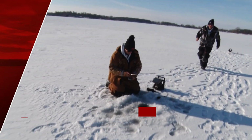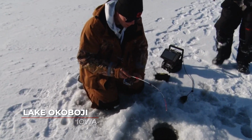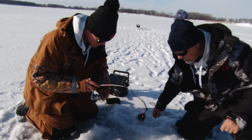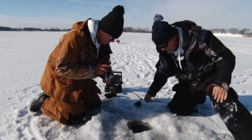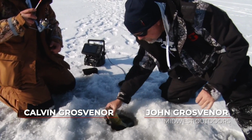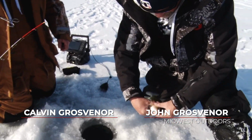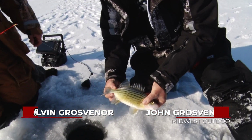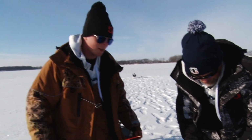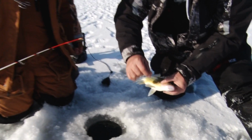Fantastic fish. Don't know how big she is quite yet, but always safe to take the transducer out. Just feels like another yellow. Oh, look at this one. This one's huge. Look at that. There's an 11. Look at that guy. A couple of great fillets there. Yeah, beautiful looking fish. Love catching them.